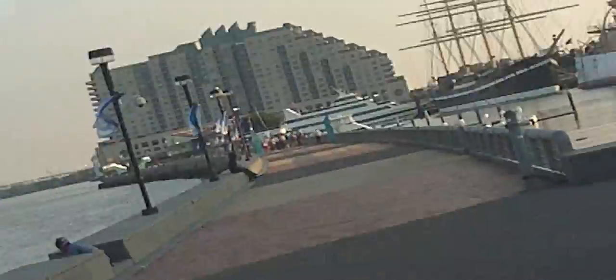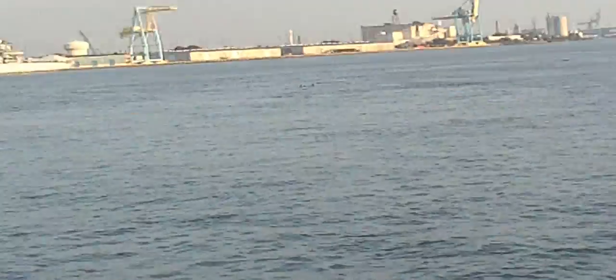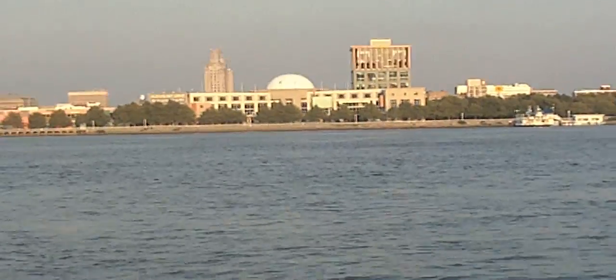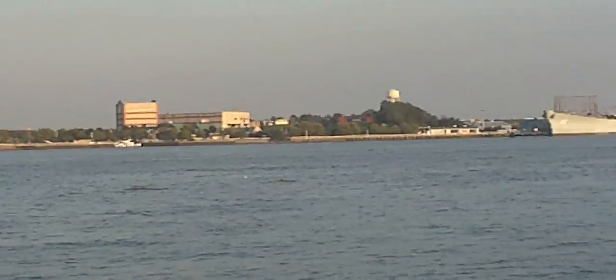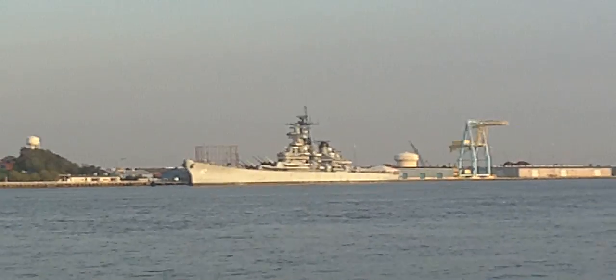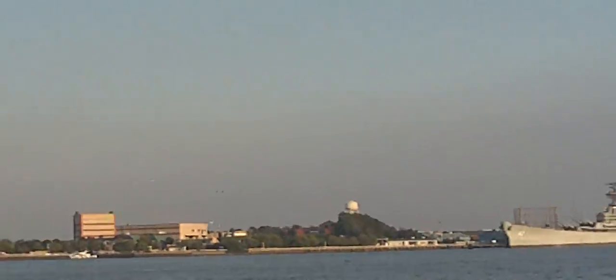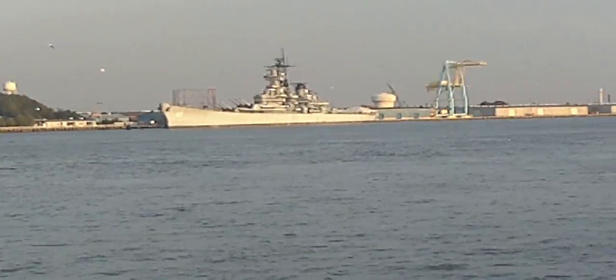And for posterity, I'll take one more shot of this battleship since I'm closer to it. Ooh, there's a better shot of the museum. And there's a shot of the ship. It says 62 on the side. A guy can see it from here. Remember, don't go swimming in this water.